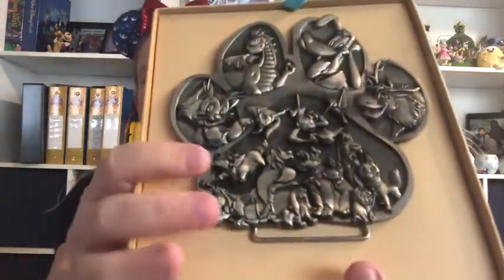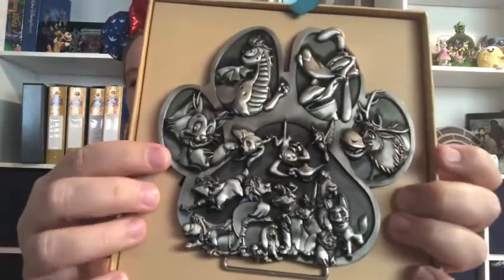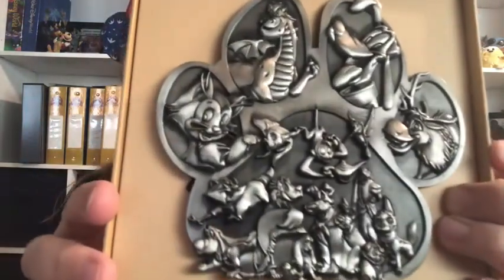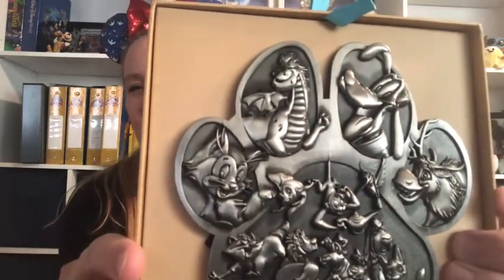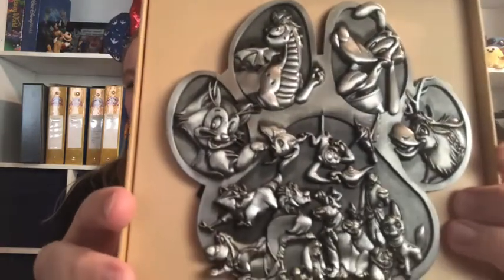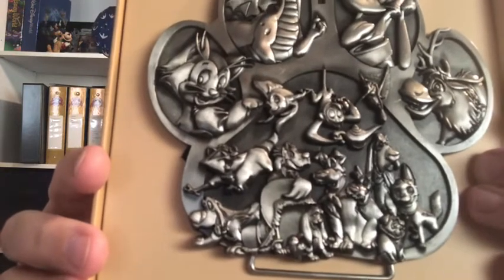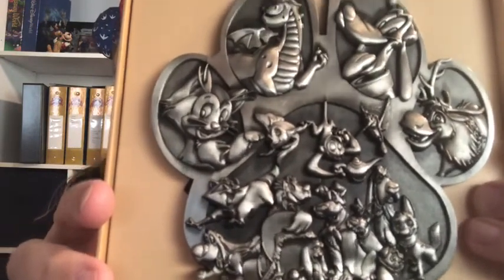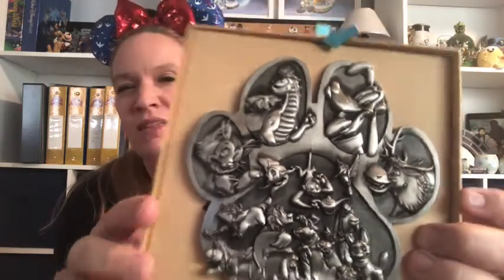This is a jumbo pin, obviously. Look at that. You can see the little stand there because you can take it out and you can actually have it standing up. You don't have to put it on a pin board. But look who's at the top, right? So you know that that was going to happen because Elliot is there. It's a big paw print, and it has so many of the different characters in there. Just so gorgeous, beautiful, and unique. And Pluto is right there at the top as well.